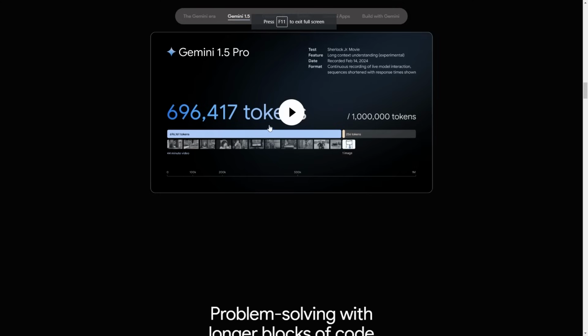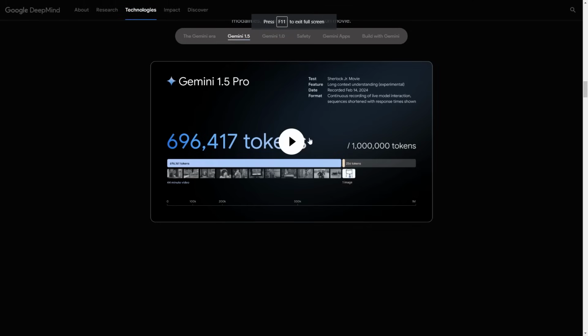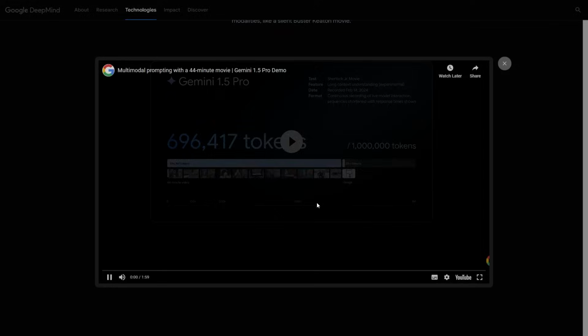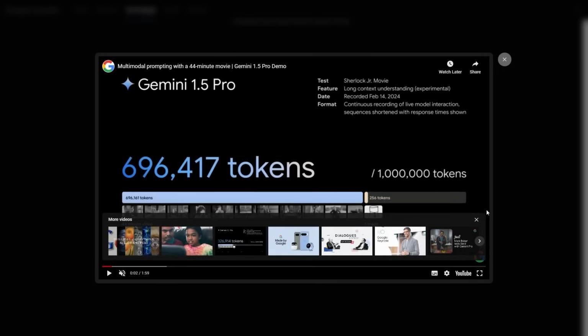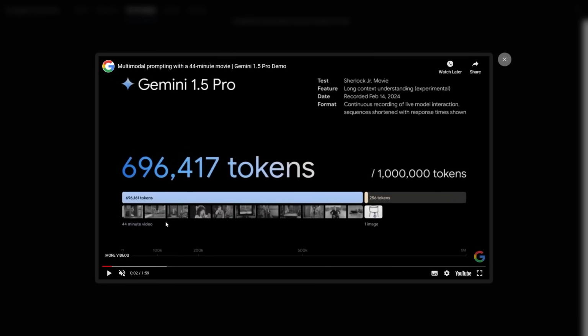You can see here that in Gemini 1.5 Pro, one of the key things that they spoke about was the fact that they could do really long videos. And in this demo right here, they show that you can do a really, really long video. You can see that the video is 44 minutes, and of course it's around 700,000 tokens, which is a little bit less than the 1 million tokens. So you can do up to 1 hour of video with Gemini 1.5 Pro, which goes to show that maybe this model is basically on par with Gemini's 1.5 Pro in terms of the video summarization capabilities.